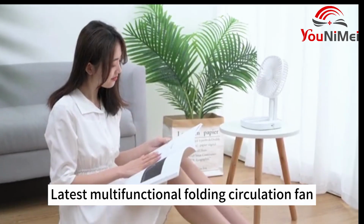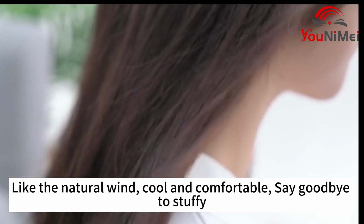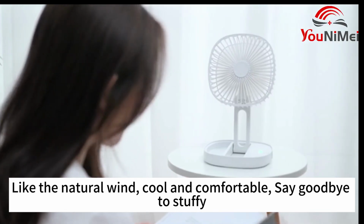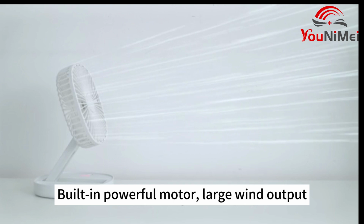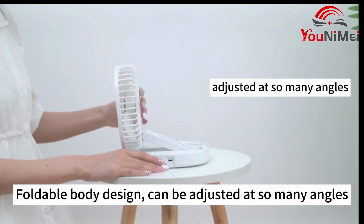Latest multifunctional folding circulation fan. Like a natural wind, cool and comfortable. Say goodbye to stuffiness. Built-in powerful motor, large wind output. Foldable body design can be adjusted at so many angles.